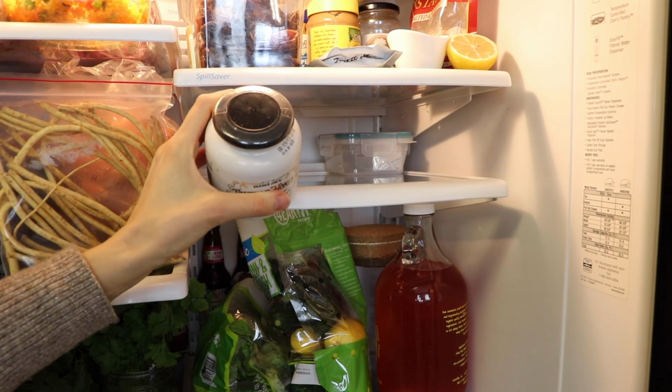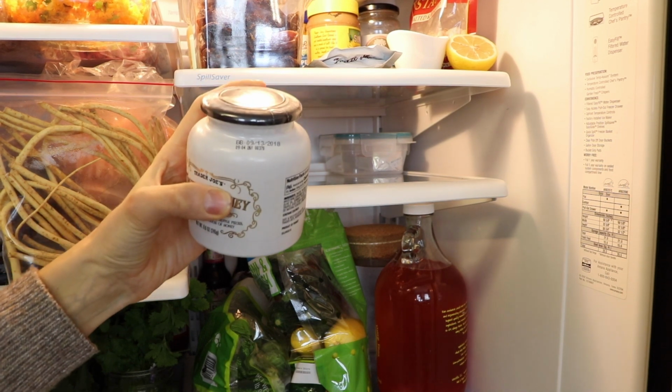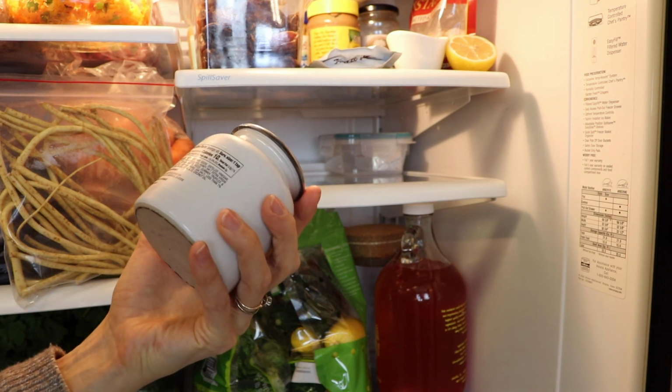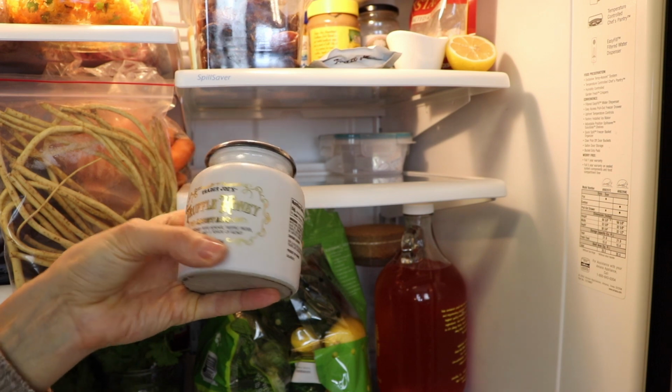Now, another question here. This has never been opened, but the best by date is September 13, 2018. Here we are, January 2020. I don't know, it's mustard. Do you think I should toss it or do you think I should just try it?